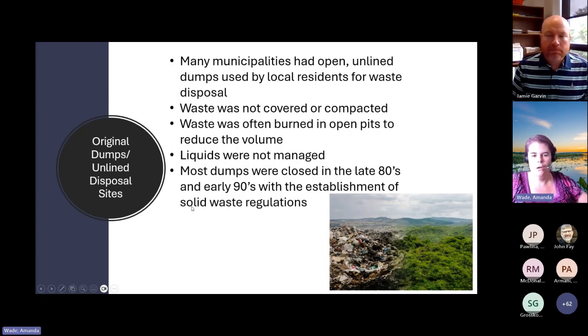So those original dumps were all unlined disposal sites. Many municipalities had them. They were open, they weren't sited. Oftentimes it was, well, there's a gravel pit, let's fill it in. Oh, here's a stream bank, let's put some waste in here. We want to use it for something in the future. And it was the area that most of the local residents knew that they could go to take their trash. It was not covered and compacted. It was often burned in open pits to reduce the volume to make that area last longer. Liquids were not managed at all. You had no leachate collection, you had no diversion of stormwater. But as I mentioned, most of those were closed in the late 80s and early 90s with the establishment of the solid waste regulations.